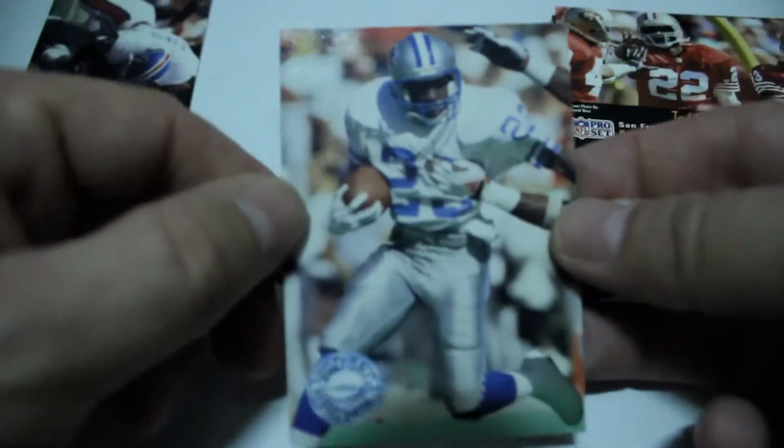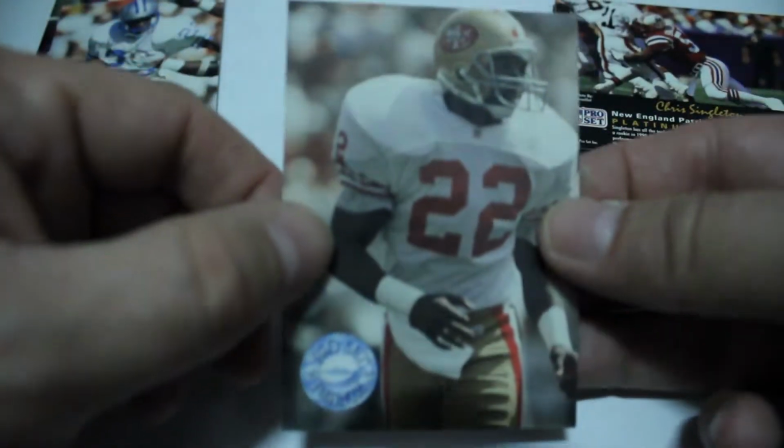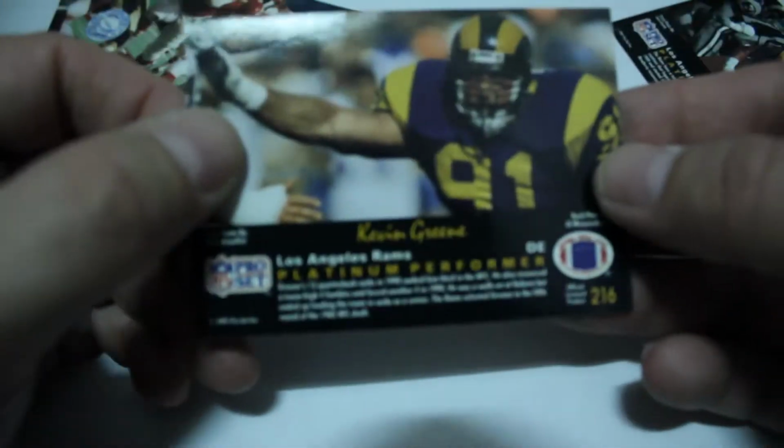Alright, Dennis Smith, another Mel Gray, Todd Bowler, Chris Singleton, Russell Maryland, Caravis McGee, Dan McGuire, and finally, a couple sneak in, Darryl Thompson, Don Beal, Barry Ward, Kevin Green, and Tom Newberry out of this pack.